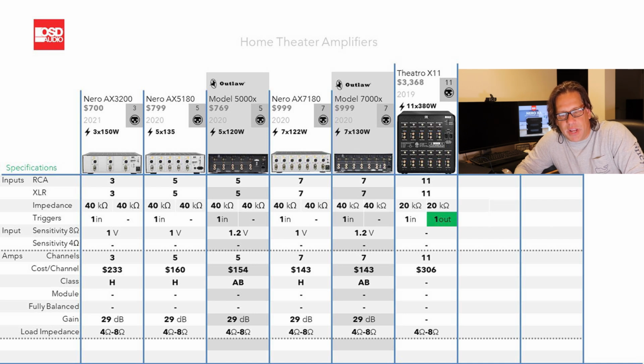The cost per channel ranges from the 7-channel models at $143 per channel, which is really down to the lowest cost models that we see out there. Emotiva BasX is the only one I think that beats that. But it only goes up to $306 per channel with the Theatro X11. So these are really affordable.